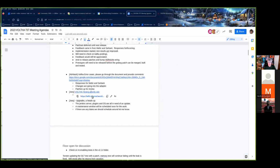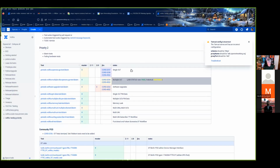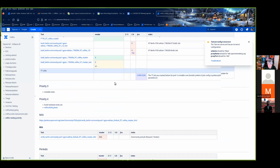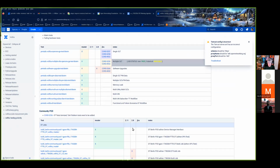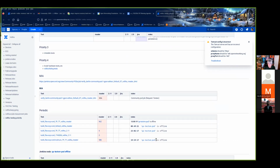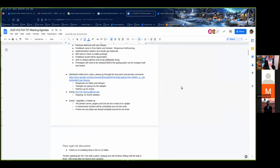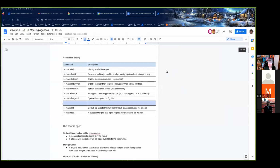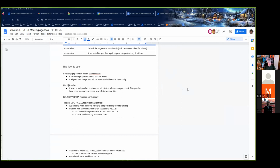I didn't paste it in this week, but we've got the VOLTHA testing priority wiki. It was good to see Torsten adding some content in here. So this is becoming one-stop shopping of where to look for problems if anybody would like to work on some of them. So I'll update that and put it in the agenda next week. Okay, let's see. Would anybody like to add anything else?